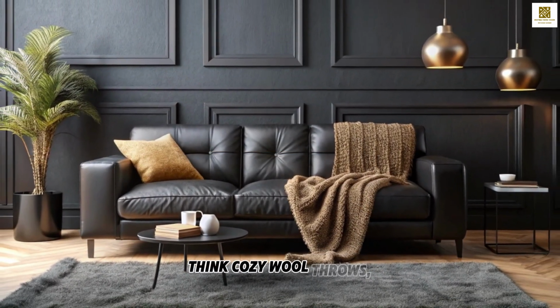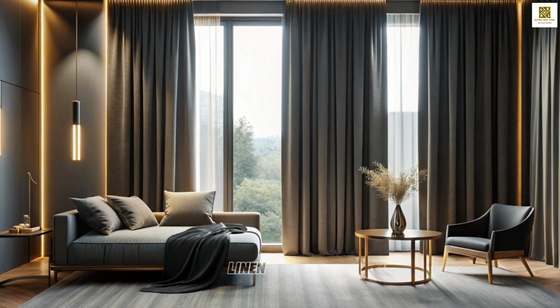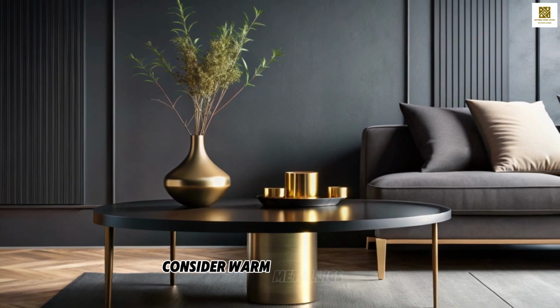Layer and texture textiles. Think cozy wool throws. Plush rugs in warm hues can add a soft, tactile element that contrasts beautifully with the sleekness of black. Linen curtains with subtle gold or brown accents can soften the edges of the room and add a touch of elegance.